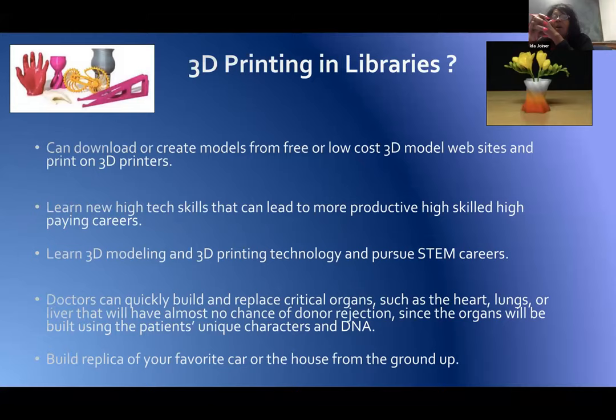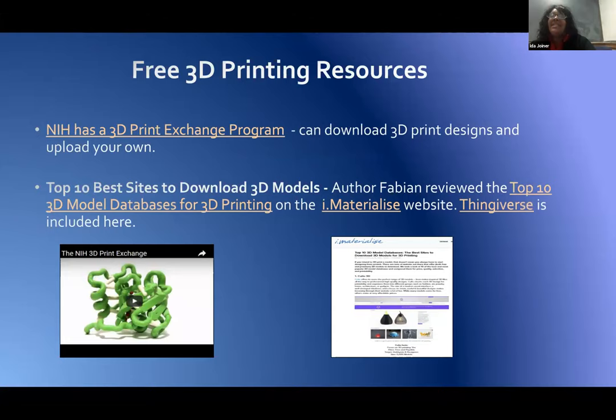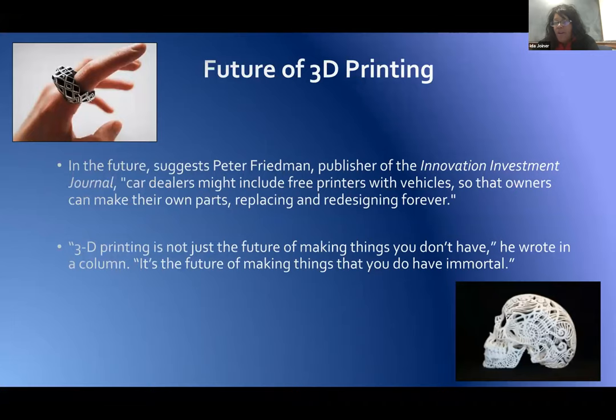I'm going to go over to the screen now where you can see some of the places. You're probably familiar with these, such as the NIH. They have their 3D Print Exchange program. There's the top 10 best websites to download 3D models here. You have your i.materialise, Thingiverse, and 3D model databases. So there are some really great opportunities for 3D printing.